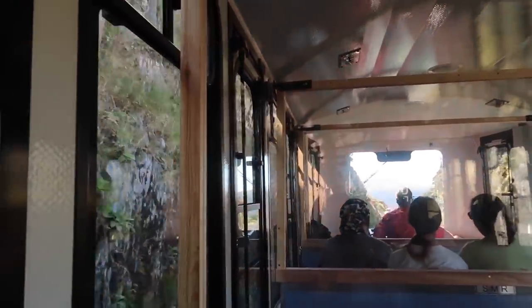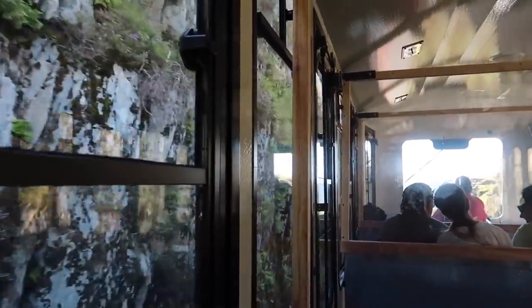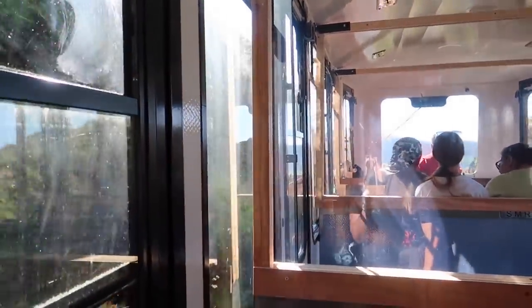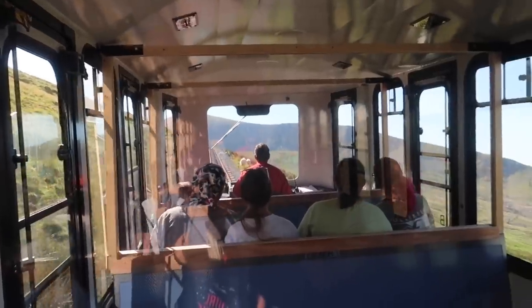Look, now we've got walls right next to us, rock walls. Oh, that is so cool. Ooh. I think when he honks, he's honking at sheep. Yeah, they are on the track. See the sheep?